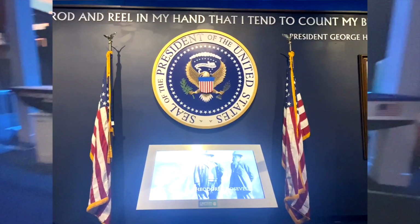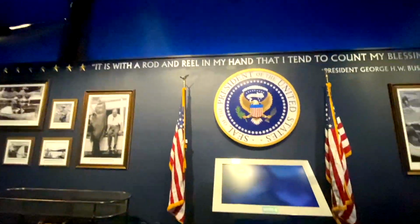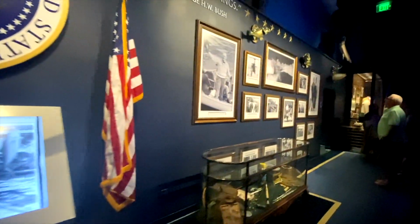So right now we're going to go up. They always have statues of fish all over the place, like shark statues and all. They also had statues like, see, it's all connected at one point. They had displays about the presidents that did fishing and about Johnny Morris and how he's talked with presidents and all.